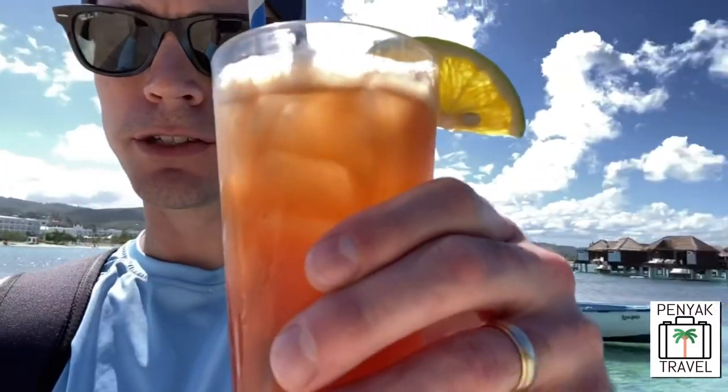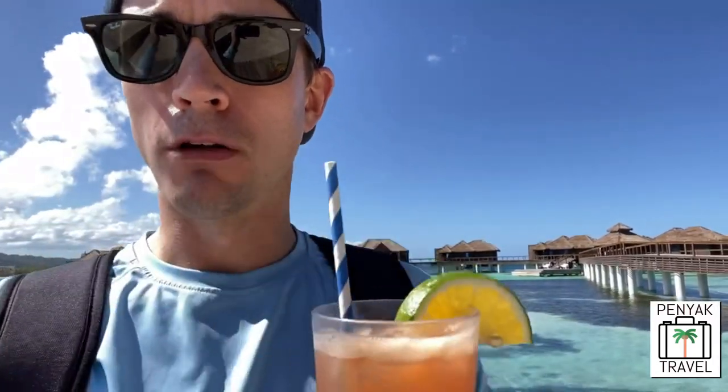So we made it here to Sandals Royal Caribbean. It's there in the background. We're actually on their private island. Cheers, drinking some rum punch. And this resort has the private island. It also has a swim-up bar, a restaurant, pool, everything you need.